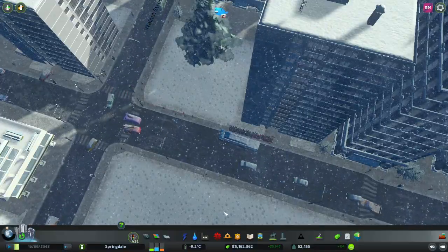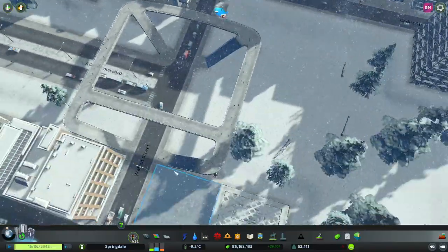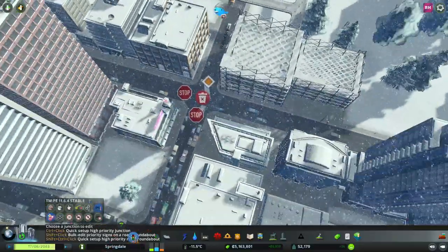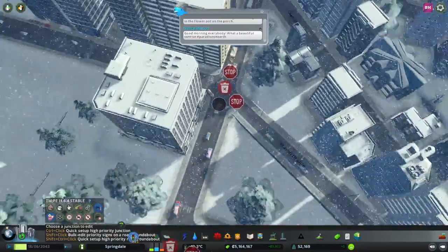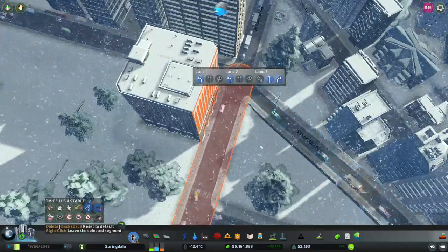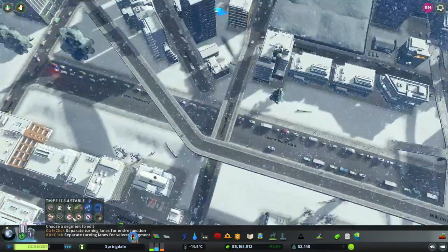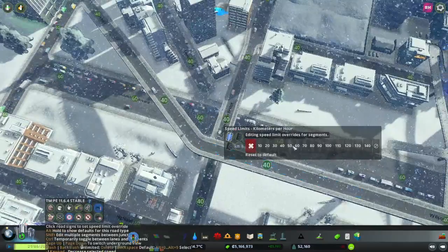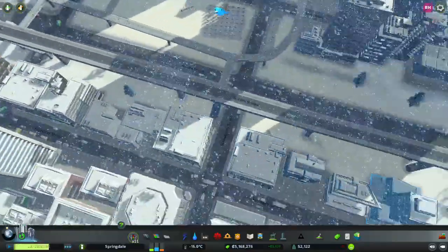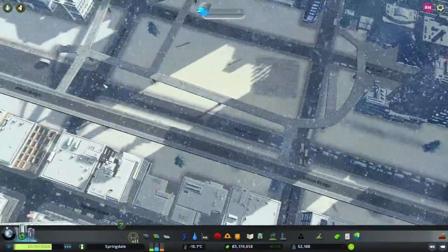So that way, people can get to the City Zoo. They can stop there if they need to. So now it'll be a larger roundabout here. Might help traffic flow a little bit faster. It's 60 there. We're gonna put that at 70. There, so that way people who need to, they don't have to stop.